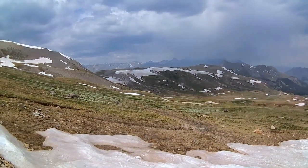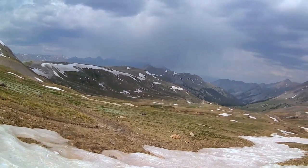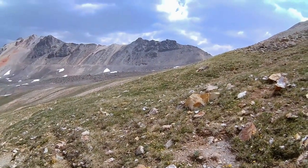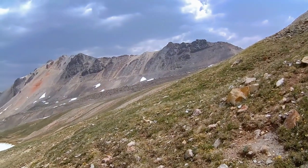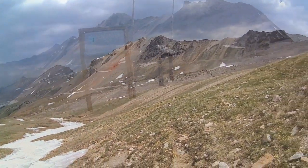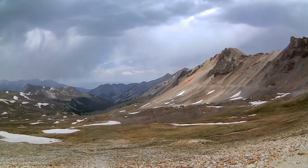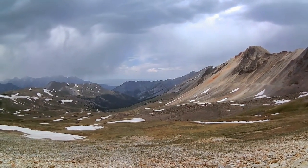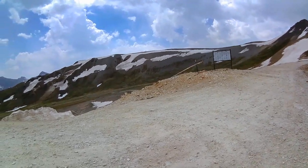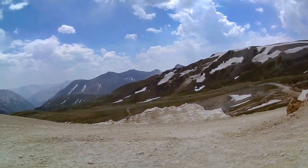Alright, heading up Engineer Pass. Looking back down. Engineer Pass off on the right there. The old mining roads going up the top of that mountain. So we came up that valley. Beautiful area. The part I don't like: there were a couple jeeps out here earlier.